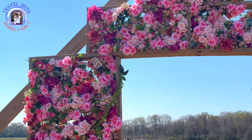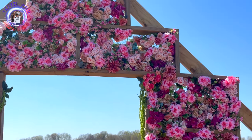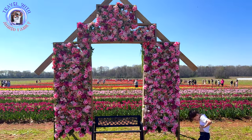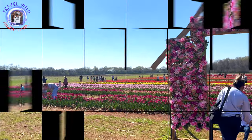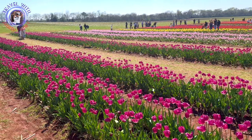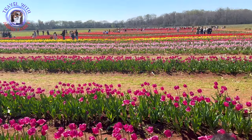At the entry of the farm, there is a beautiful display station showcasing the overall beauty of the blooming tulips. You can take pictures with a mesmerizing backdrop of colorful tulips here. Hubert Farm's location provides a beautiful backdrop to over 250,000 tulips.